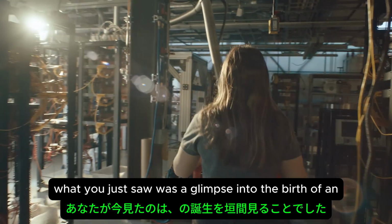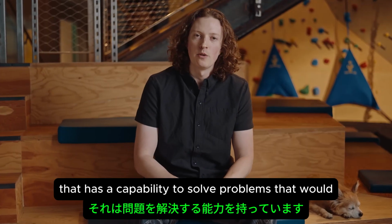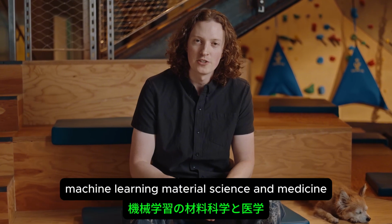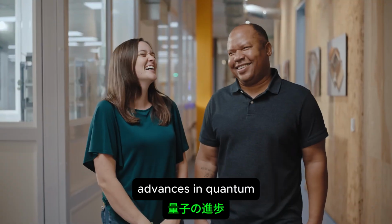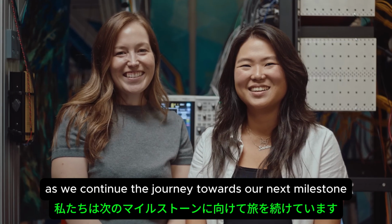What you just saw was a glimpse into the birth of an entirely new technology, one that has the capability to solve problems that would otherwise be impossible in chemistry, machine learning, material science, and medicine. We're making rapid progress, and we'll be excited to tell you about our advances in quantum hardware and cutting-edge algorithms as we continue the journey towards our next milestone.